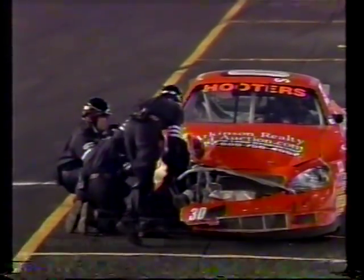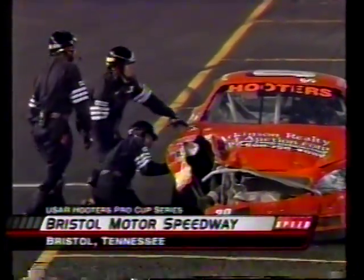And Bill Mantle's car on pit road, heavy damage to the right front corner of the 30. He may well be done for the night.